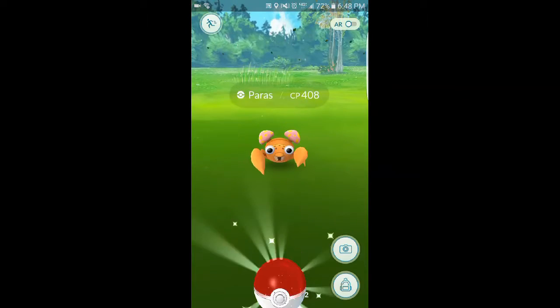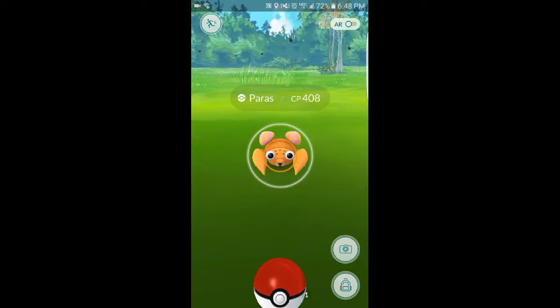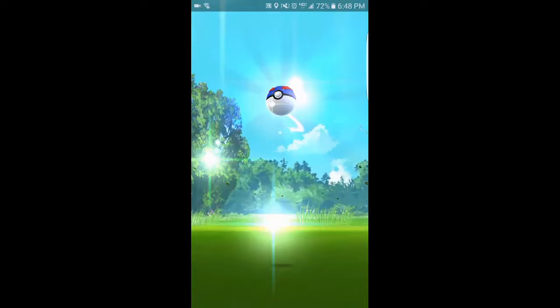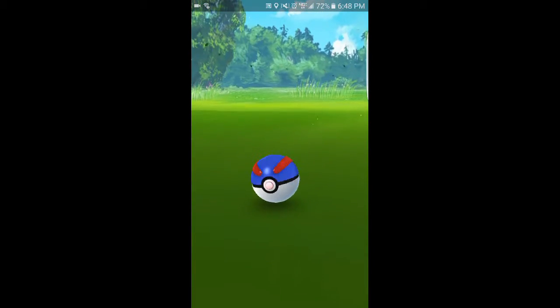Hey, there is a Paris, though. Oh, really? I wasn't paying attention. Okay, are we... Can't believe I just wasted 4 Pokeballs on this. If he runs for me, I'm literally gonna stab myself. Don't run. Don't do it.